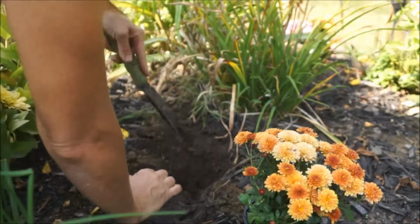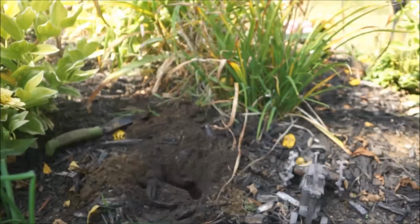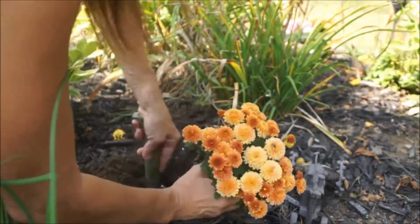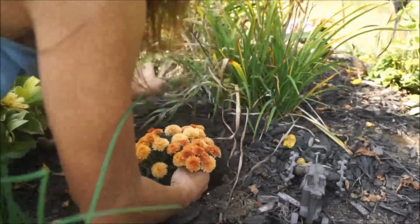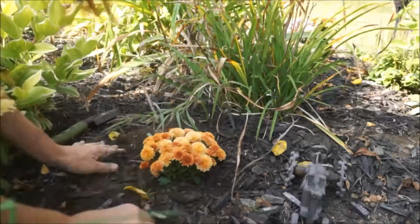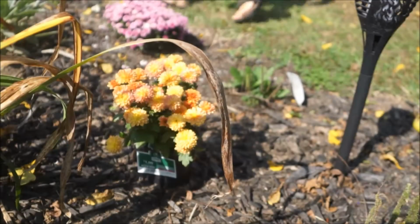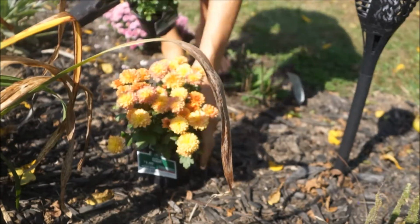Now I'm going around and adding mums throughout my front and backyard. I picked up these mums from Walmart. They had different varieties and shapes, so it was perfect for me to plant accent pieces in the front in my flower garden, and then also place some in pots around my home.